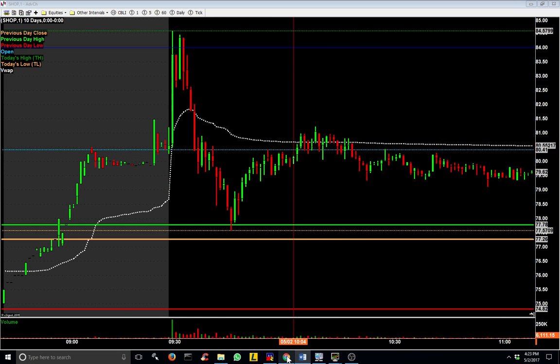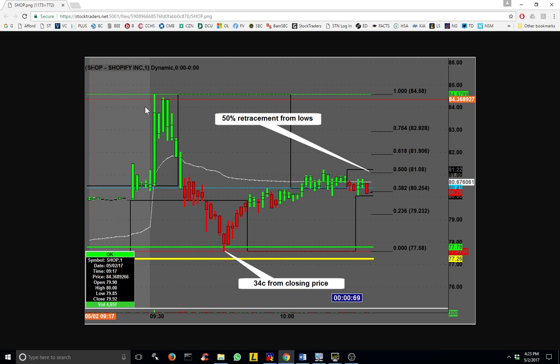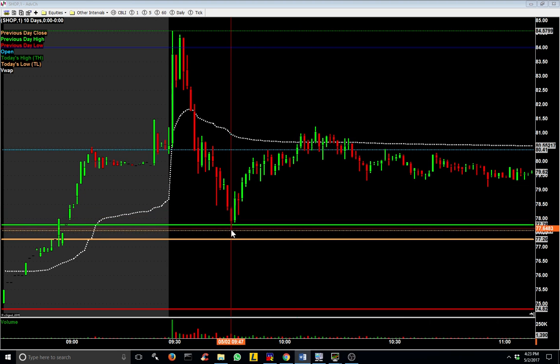I know Titus shared this chart with everybody in the room today. Look at what it did. $77.50 area to $81 even would have been the 50% retracement. So a significant increase there in price. Unfortunately, we just missed our entry there long on SHOP. However, the short was pretty good as well.